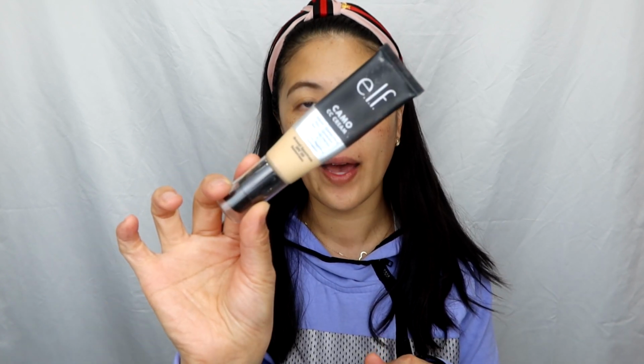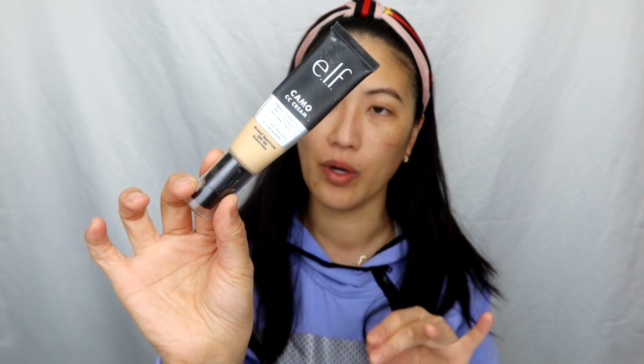Perfect. So by now my primer is set and I'm going to put on a little bit of foundation, or not so much a foundation but a CC cream. So today I'm using the e.l.f. Camo CC cream. That is what I'm using, and the shade we're using today is light 240W.